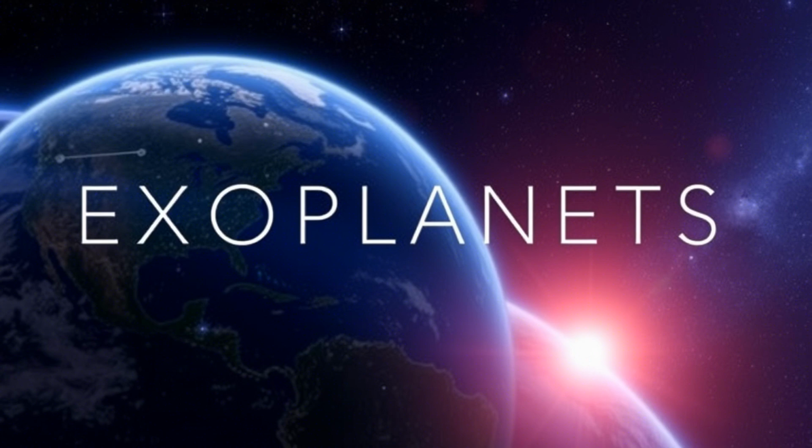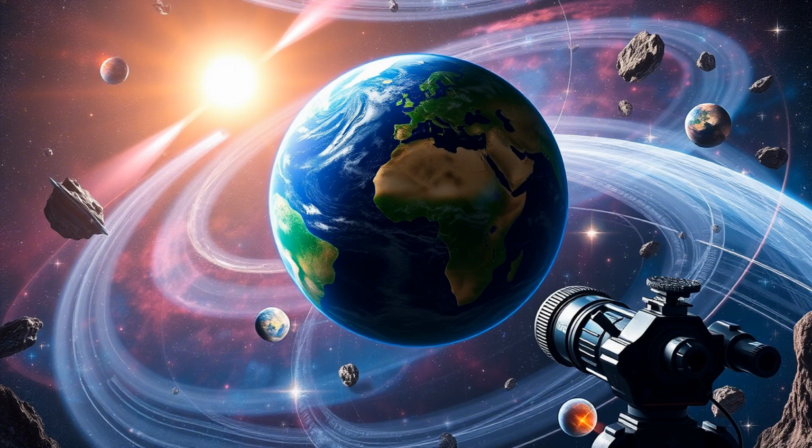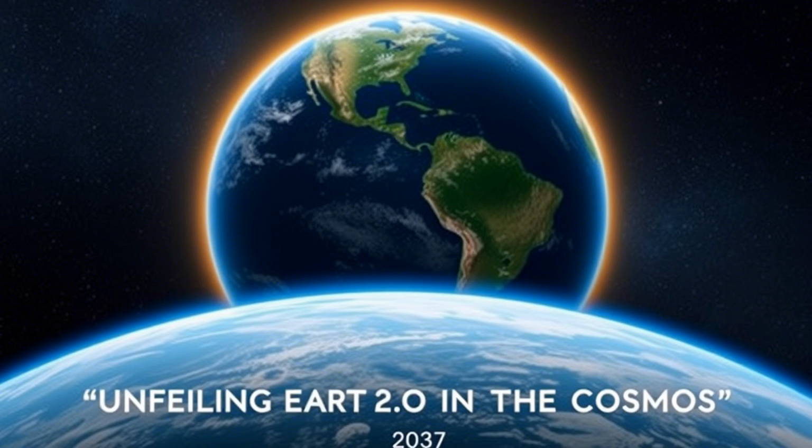Wow, Earth 2.0. That's kind of mind-blowing, isn't it? I mean, we're really looking for a whole other planet like ours? Absolutely. Exoplanets are planets outside of our solar system, and we've discovered thousands just in the last 2 decades. It's like a cosmic treasure hunt. Notable missions like NASA's Kepler have uncovered amazing candidates, including the superstar Kepler 452b, which is hands down the closest thing we've got to Earth.